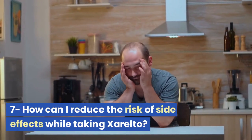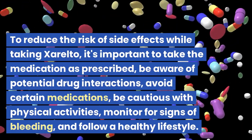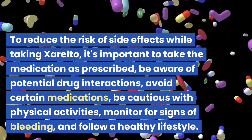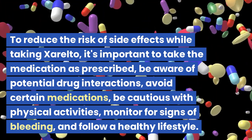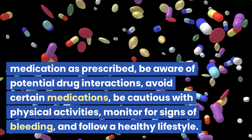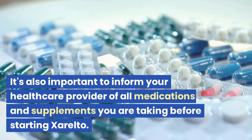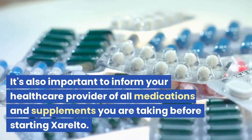7. How can I reduce the risk of side effects while taking Xarelto? To reduce the risk of side effects while taking Xarelto, it's important to take the medication as prescribed, be aware of potential drug interactions, avoid certain medications, be cautious with physical activities, monitor for signs of bleeding, and follow a healthy lifestyle. It's also important to inform your healthcare provider of all medications and supplements you are taking before starting Xarelto.